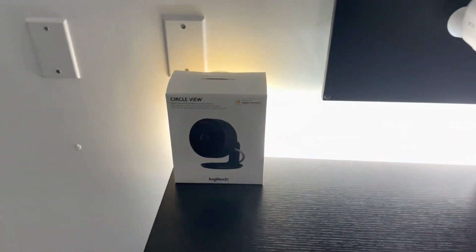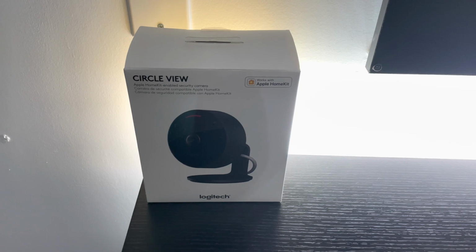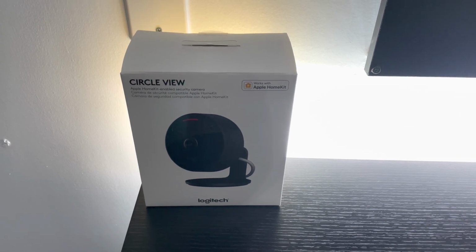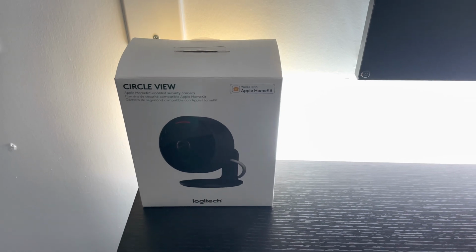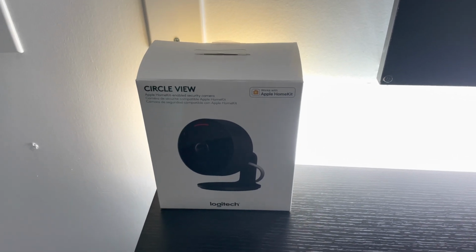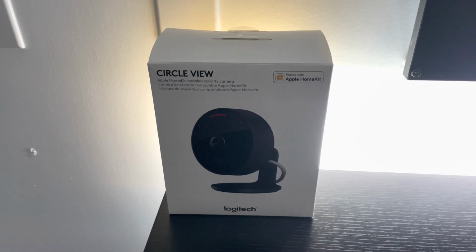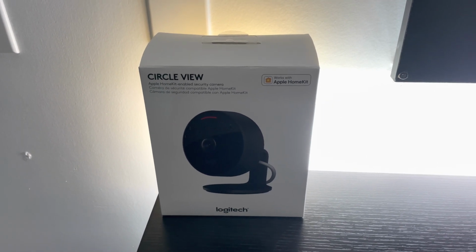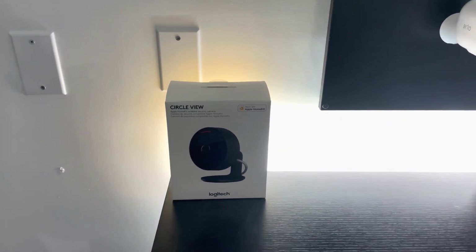Then much like the video doorbell that I showed you on the way in, Apple works with Logitech and a couple other brands to offer what's called HomeKit Secure Video, which is specific to Apple, and there are several benefits to it, but this is one of the cameras specifically made for that, called the Logitech Circle View. Goes with that doorbell, like I said, when we walked in.